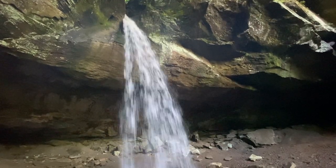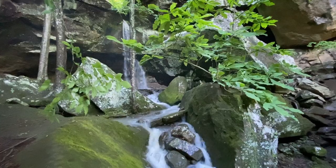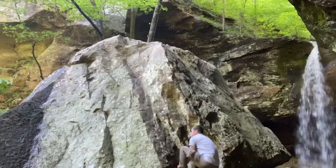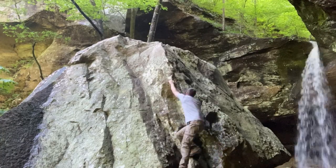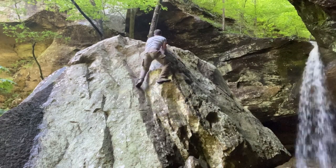And the water's rolling today as far as I'm concerned. It's going pretty good. So really beautiful out. It's pretty muggy, but that's Arkansas. At this point, I decided to climb up this big rock right by the waterfall just to check out and see what the view was from up there. Why not?